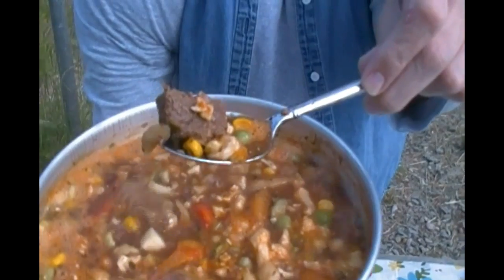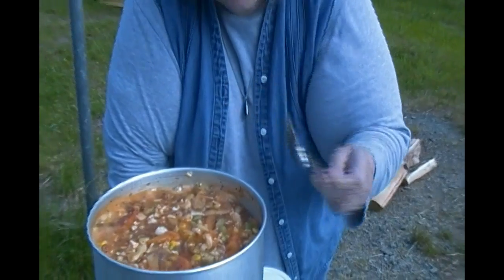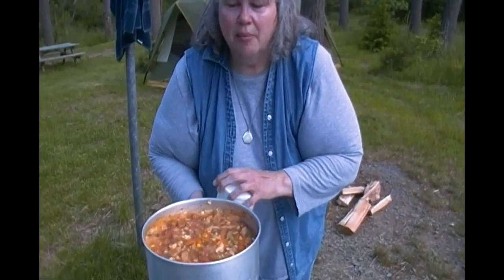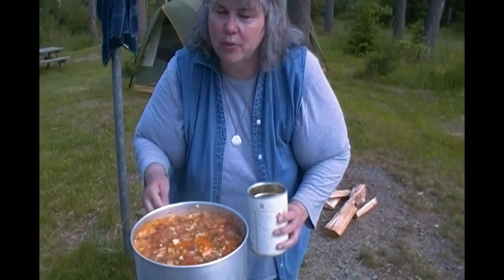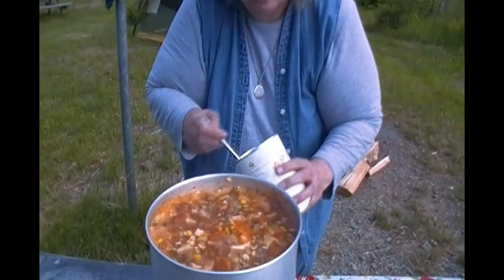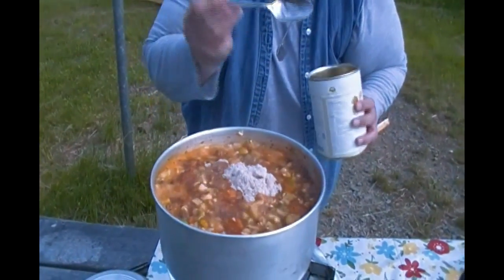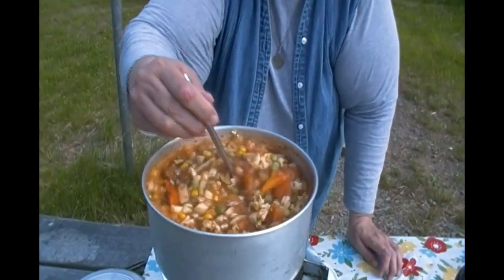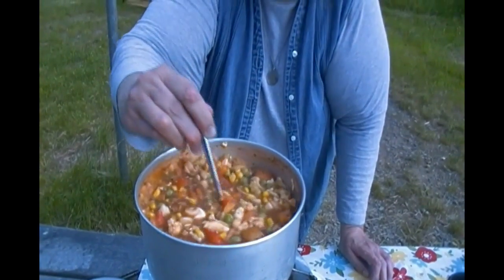Wow, would you look at that chunk of beef in there? That's actually from the Thrive can. And oh, is it tender and good. This would be excellent just like it is, but Bill really likes his beef stew just a little thicker. So now that I see where it's at and it's almost ready to serve, I'm just going to put a little bit more of this in. Maybe just a touch more. Yeah, that should be plenty. And it will thicken and make a really richer gravy. But I don't want to do this too long because it'll stick.